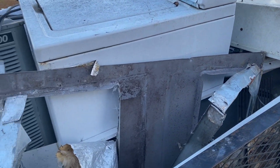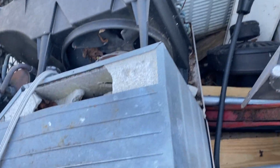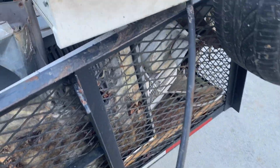I don't know how much you really wanna watch me taking air conditioner units apart. It's just a lot of screws. We've got the sealed units, the copper aluminum condensers, and that's about it. Maybe when we start taking the big one apart, I'll set up the camera and we'll film some, but that's what we're going to be working on.